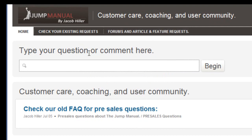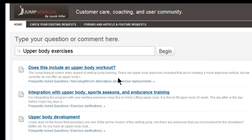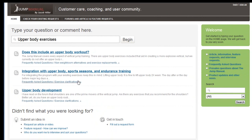And lastly, if you're a Jump Manual member and you have questions about the program, how it works, you need tech support, you have questions about your account, how you're being charged, that type of thing, you can type that in here, and once again, it's the same process. So let's say you had a question about upper body exercises. So I'll type that in, and I'll say begin. Now notice that there's several questions already. Does this include an upper body workout, integration with upper body development? These are all things that we've already answered, so you can look at them and see if we've already provided an answer to your question. And if we haven't, you'll once again click on Get in Touch and fill out a request form so that we can help you out as soon as possible.